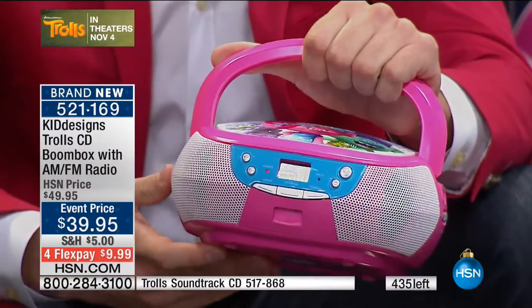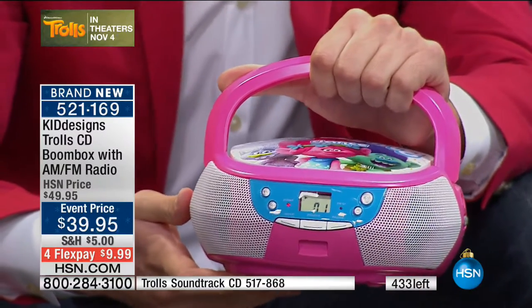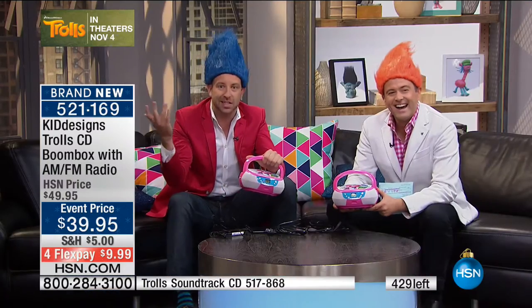Plus, if you're a parent too and you want to kind of sneak your own little music in there when the kid's not looking or not home, don't be afraid. I've used this before a bunch of times. I'm not ashamed to say it, because, like I said, Trolls has really just kind of taken over.